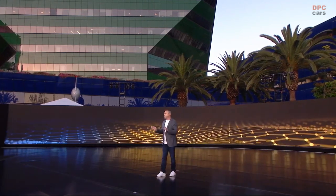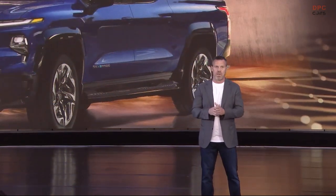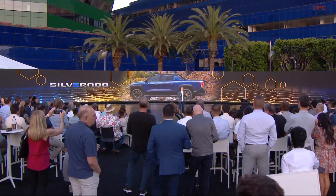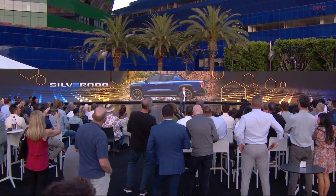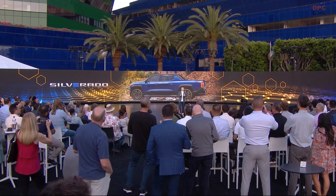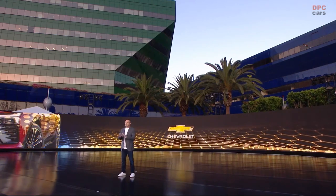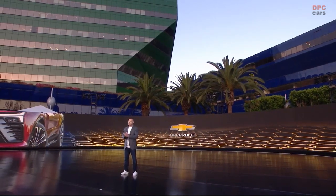Now, earlier this year, we debuted the revolutionary all-electric Silverado pickup, which goes on sale next spring. It's a huge inflection point for Chevrolet, since Silverado is the number one selling nameplate and was developed from the ground up as an EV, leveraging the power of GM's game-changing Ultium platform. And in September, just a few weeks from now, we'll reveal the much-anticipated Equinox EV.